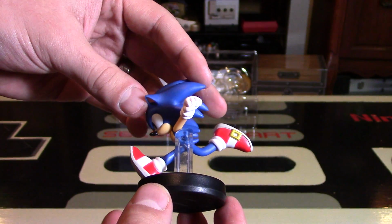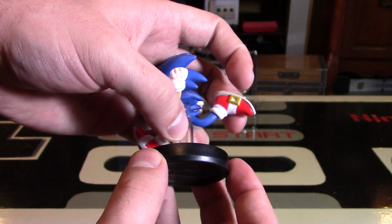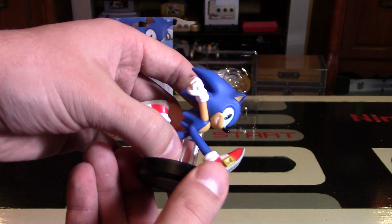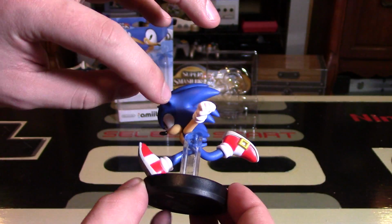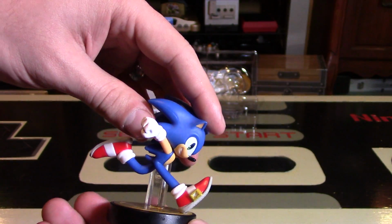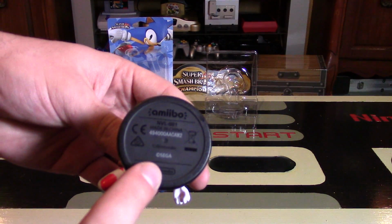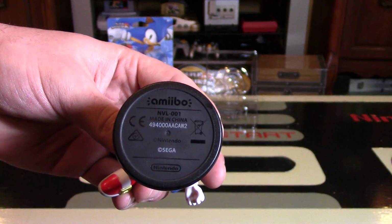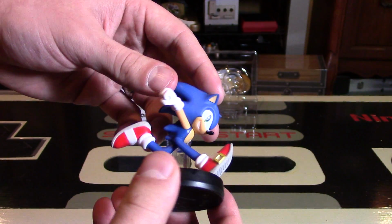So let me just give you a rotate shot, and on top of that there is the stand holding him up. It's like there's two stands actually, or maybe it's just one stand. It is one stand, and on the back it is separated into a few different pieces, two pieces it looks like, or at least it's split up to hold Sonic upright while he runs very, very quickly. On the bottom of this one, it does say Sega, because this is actually a character made by Sega, and it also says Nintendo. Of course, it is made in China, if you were wondering.